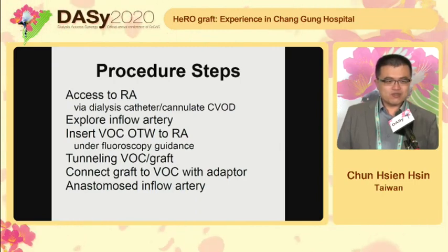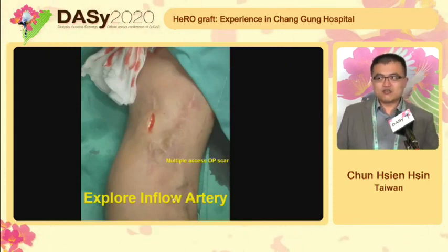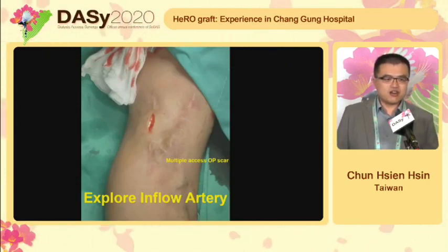And we do the proper tunneling of the venous component and the graft to prevent any possible kink. And we connect the graft and the VOC with the specially designed adapter. Finally, we anastomose the inferior artery. As you see, we can show the surgical pictures from our hospital.